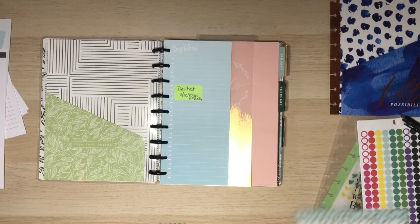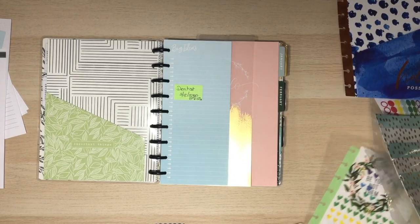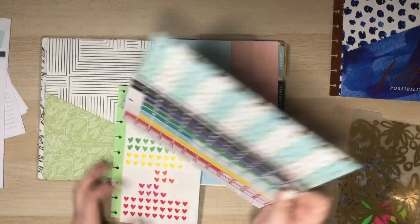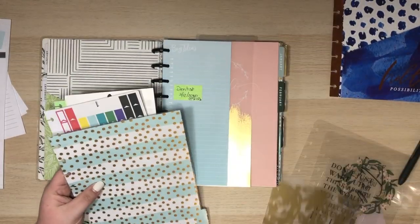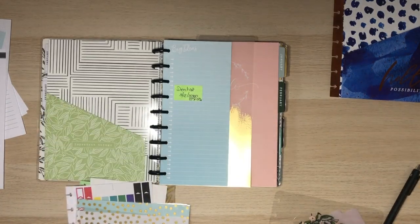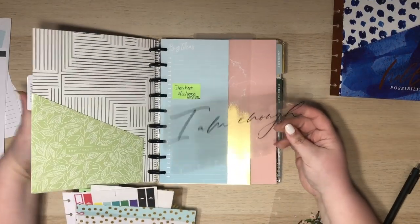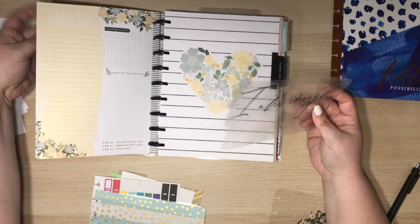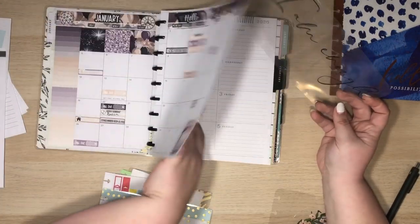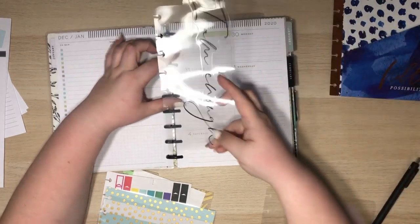Okay, I've got some stickers here. Do I want to keep them? I don't think I need these anymore, or at least currently. I've got an extra divider. I've got some dividers that I made, and I think the I Am Enough one is going to be my bookmark again. I made these out of window clings from the Be Happy box.